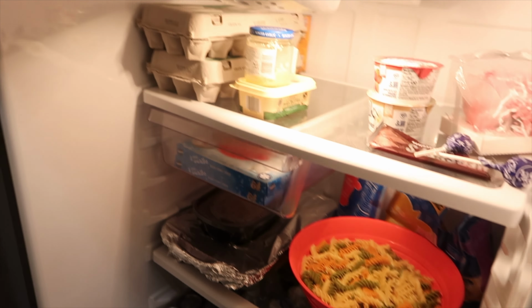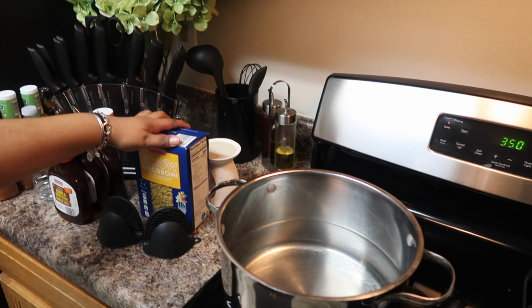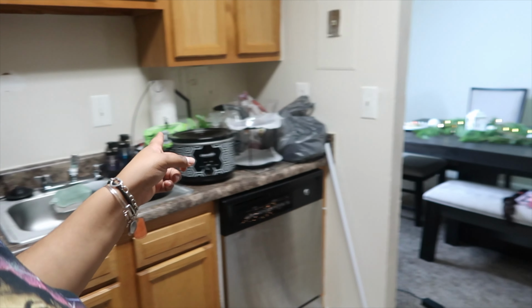Moving on to food, I got the pasta salad noodles. They're done. They are cooling off, so I can actually make the pasta salad. I'm about to start chopping stuff. I'm sure Karen's gonna help me. We got the water going for the macaroni noodles. I'm about to put the meatballs in the crock pot.